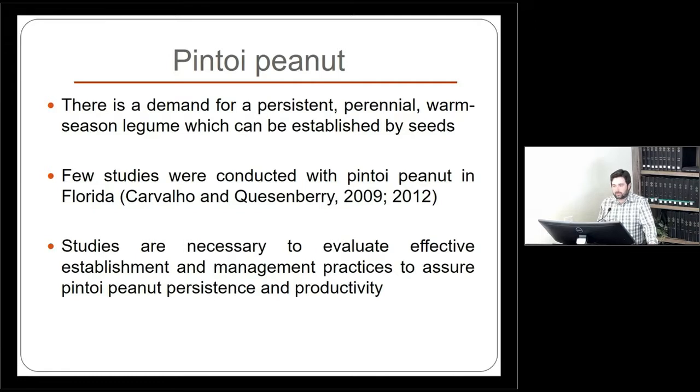So we know that at least the beef cattle industry here in the state has the demand for a warm season legume that is really persistent in mixture with the grass. Also, it is perennial, especially with the advantage of being established by seeds, and Pintoi peanut has all the potential to be that species. However, we have currently very few studies that were conducted with Pintoi here in Florida. Most of them were in small plots, and we need to do more research to test this plant, its performance in real productive situations, in regular production environments that we observe here in Florida.